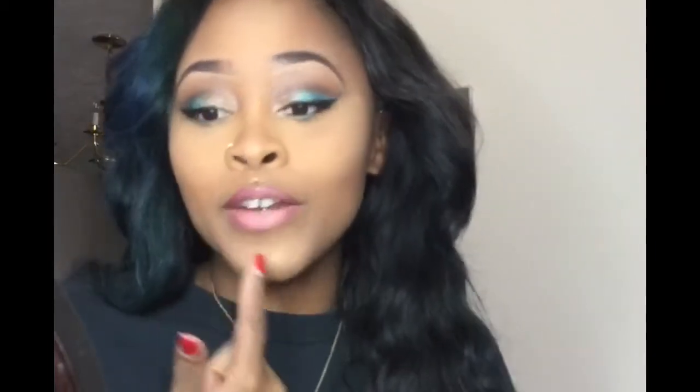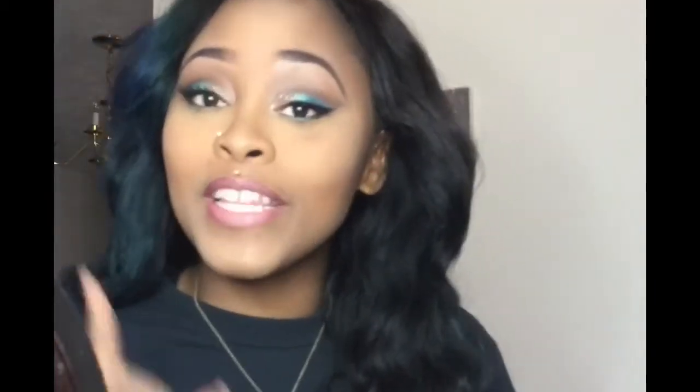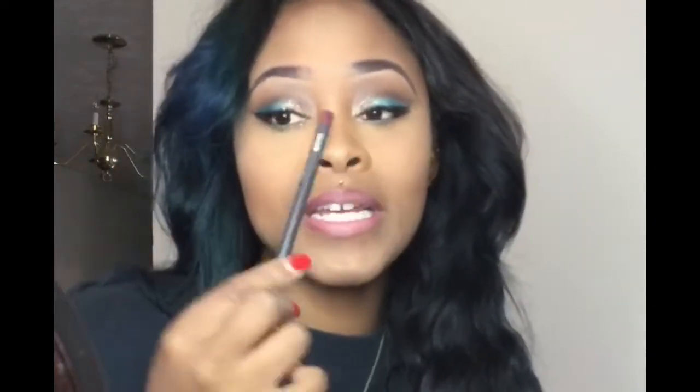I didn't know what I was gonna do with the lip, but I just have a couple things scattered on my desk, and I just went with, y'all know, this is my favorite lip color. I'm probably going to go buy the full size soon. It's the Tarte Birthday Suit. Oh, gorgeous. And I just paired it with Burgundy from MAC.